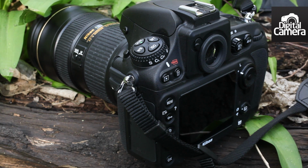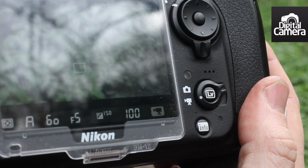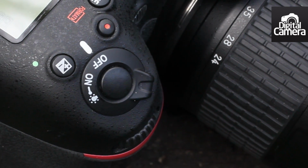Although not a replacement for the D700, comparisons can still be made, and anyone with the D700 will find the D800 familiar. Dial and button layout is very similar, with a few additions such as the video or photo live view selection switch and an additional record button positioned to the side of the shutter release.